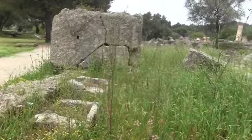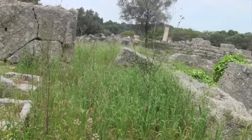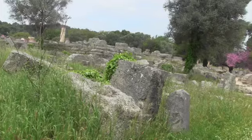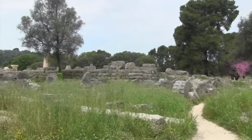The entire area was enclosed by these large stones. Was it a wall? A high wall? There, the temple in the background. Another view of the temple.